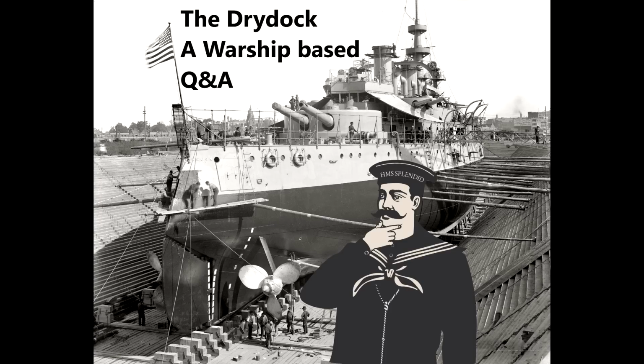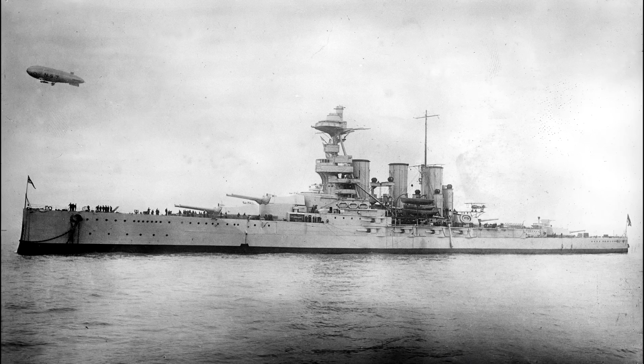Tankodromis asks, what if HMS Tiger becomes the gunnery training ship instead of HMS Iron Duke? Would she be refitted to serve in World War II? And would it be possible to rebore the 13.5-inch guns to use ammunition from the King George V's or fit twin 14-inch turrets from the King George V class? And how would this theoretically refitted Tiger be used?